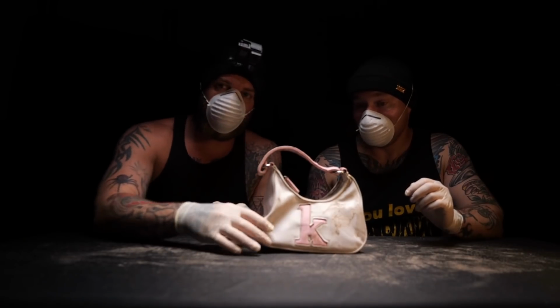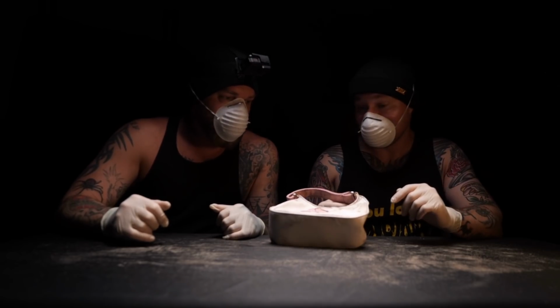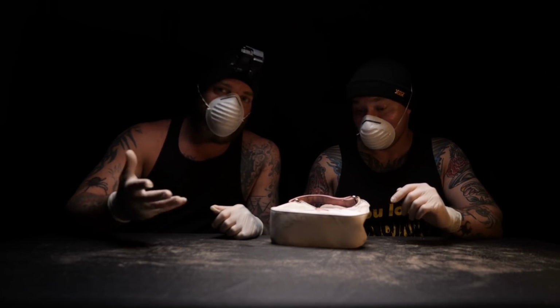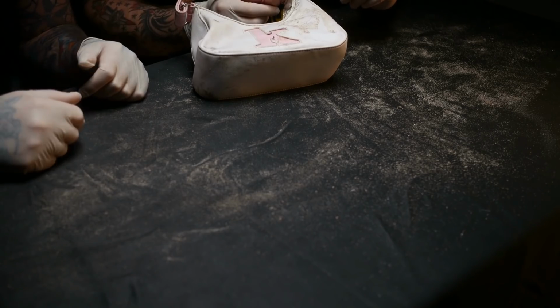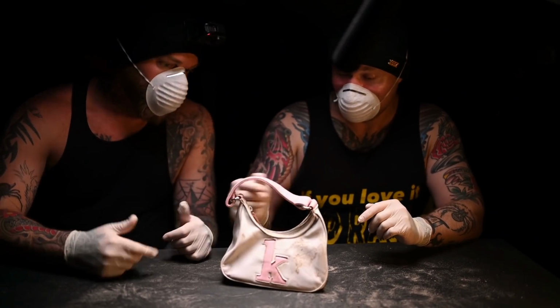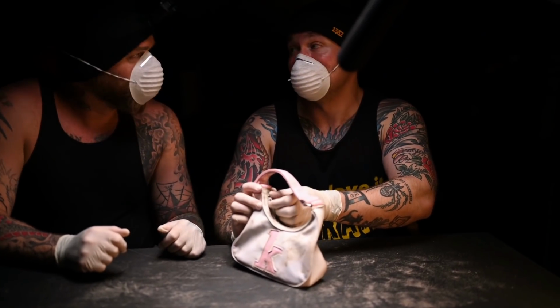There's a letter K I saw when I took it out, which I didn't see anything related to that. But it's also covered in mud. Everything that's come out of this box so far has been covered in mud. So, open it. Yeah. Well, let's see what's in it. I don't want to. I know.